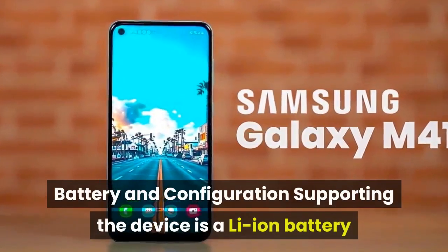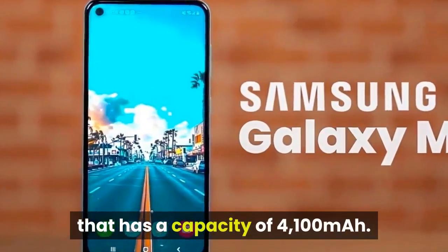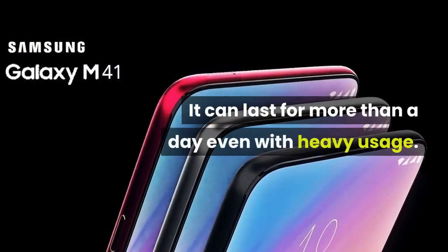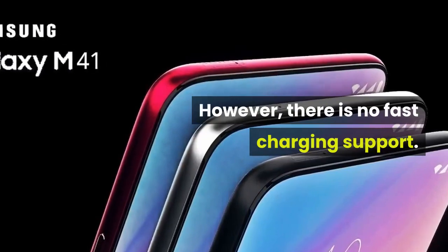Battery and configuration. Supporting the device is a Li-ion battery that has a capacity of 4100 mAh. It can last for more than a day even with heavy usage. However, there is no fast charging support.